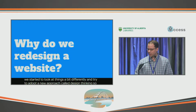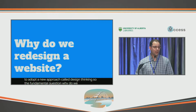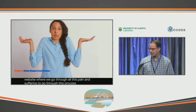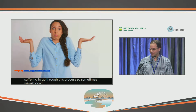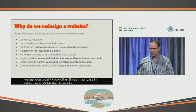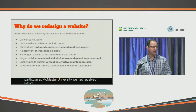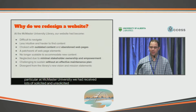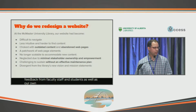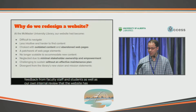So, the fundamental question, why do we redesign a website? Why do we go through all this pain and suffering to go through this process? So sometimes we just don't really know. Other times, in our case in particular at McMaster University, we had received lots of solicited and unsolicited comments and feedback from faculty, staff, and students, as well as our own internal review, that the website had some issues.